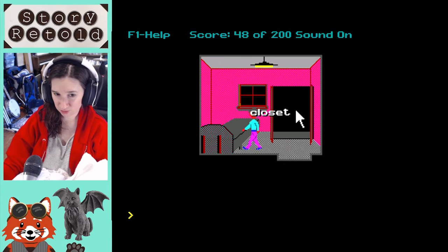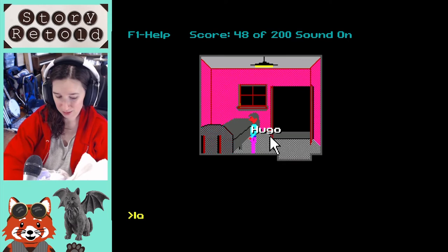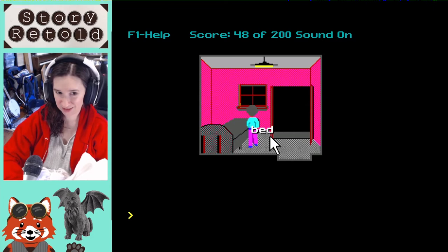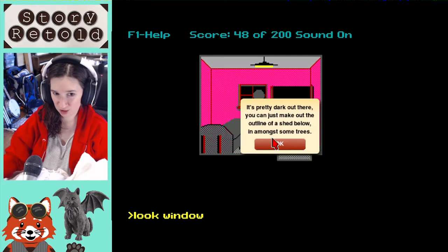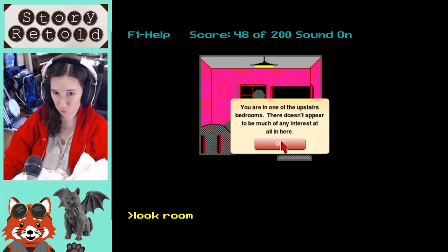You get down on your hands and knees and peer under the bed to find absolutely nothing. Lay down. Eh? Sleep. Eh? Look, window. It's pretty dark out there. You can just make out the outline of a shed below, in amongst some trees. Okay. Look, room. You are in one of the upstairs bedrooms. There doesn't appear to be much of any interest at all in here.